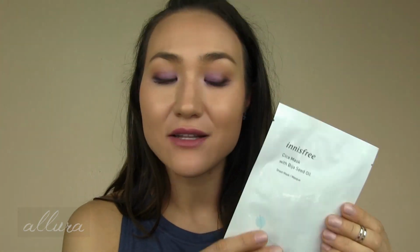You have a good amount of squalane in here, a bunch of, of course, hydrating ingredients too. And I don't see any fragrance in here. I don't see any volatile fragrant oils or anything like that. So this is definitely a mask that I will be using.